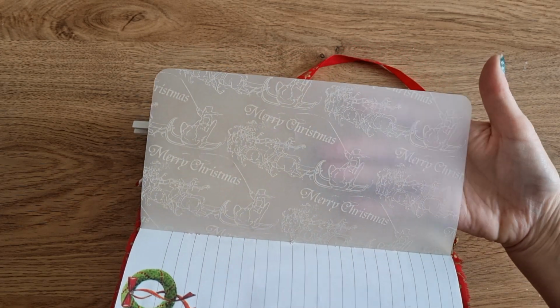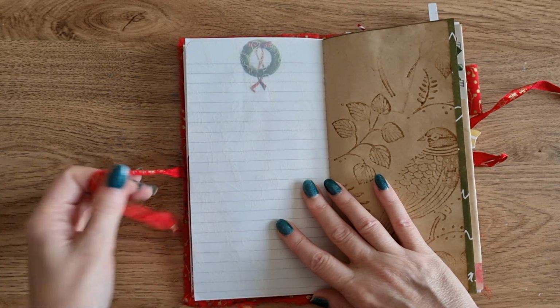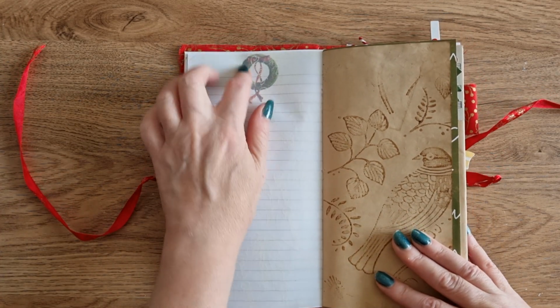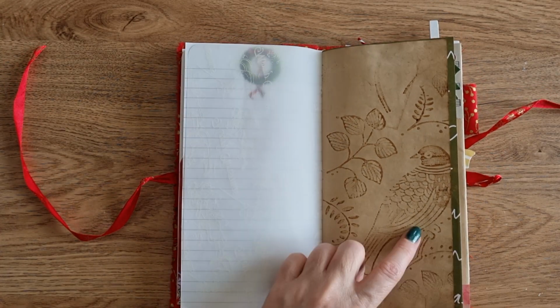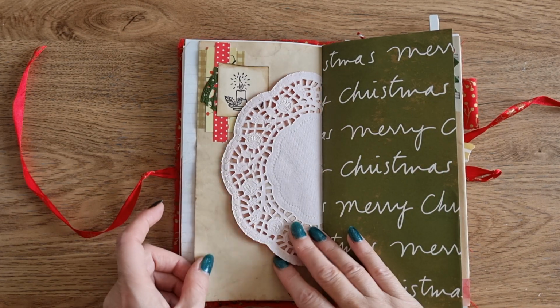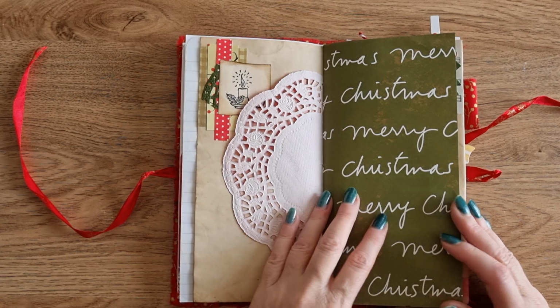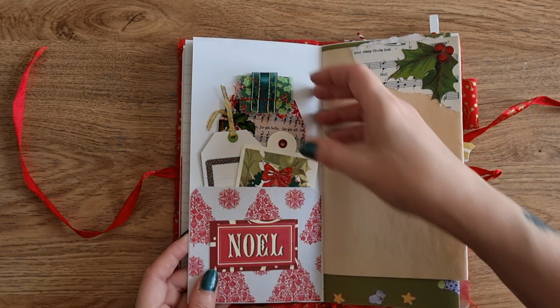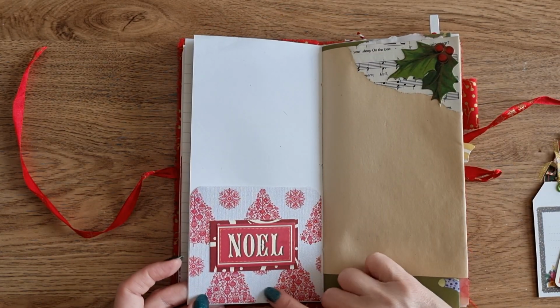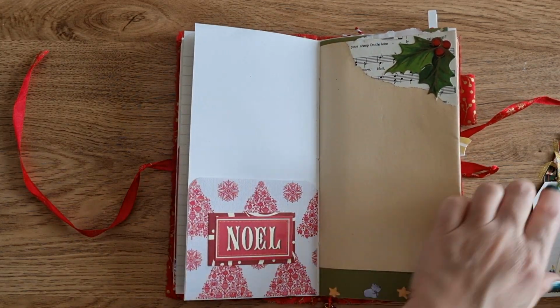It actually says Merry Christmas, and it's got Santa and his reindeer all over it, but I just like the way that this kind of shows through it. Got this beautiful paper. This reminds me of Partridge in a Pear Tree, hence it being in here. Got one of my little scrappy embellishments, doily, Merry Christmas scrapbook paper. This is some more of that fabric paper that's on the journal, and it's just beautiful.